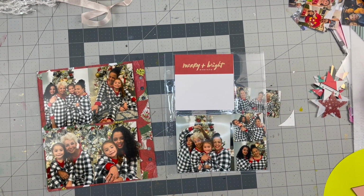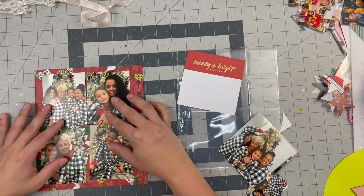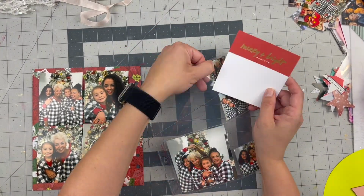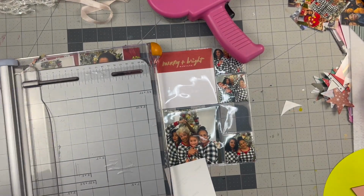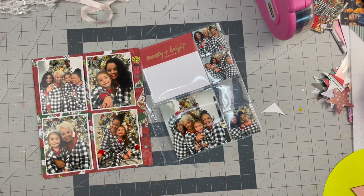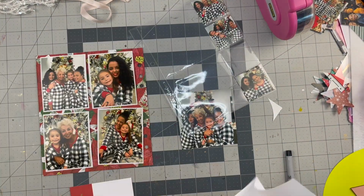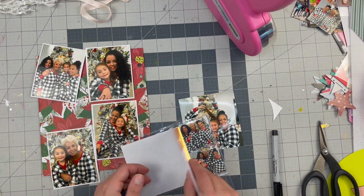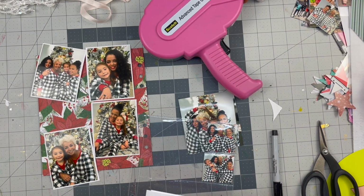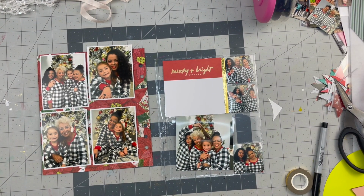So let's get started. Overall, I feel like this layout was fairly simple. I put it on super fast forward so you don't have to see all the trimming. In essence, I had 4 3x4 photos that I cut down to fit slightly smaller, so I can add this white border on just simple copy paper. I just felt it helped the photos pop against the busier background. Then I tried to do that hinge for the right side of that 4x4 card. You can see here doing it. I had to use a little bit of washi tape. In the end, I just disliked it, so when we come back, you'll see what I finished doing.